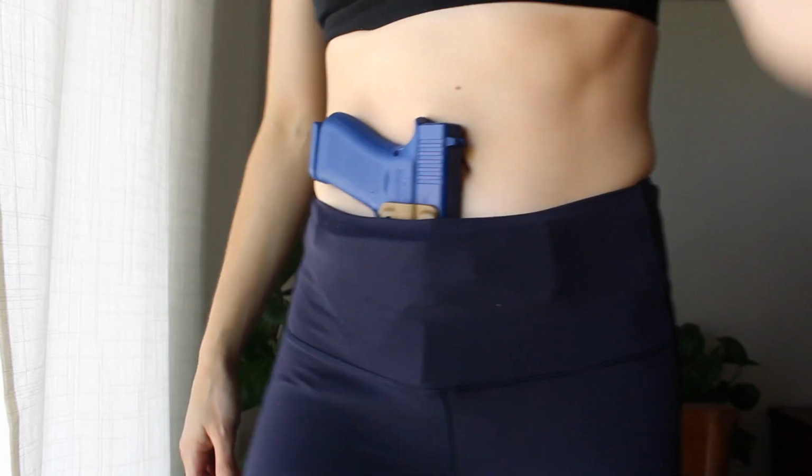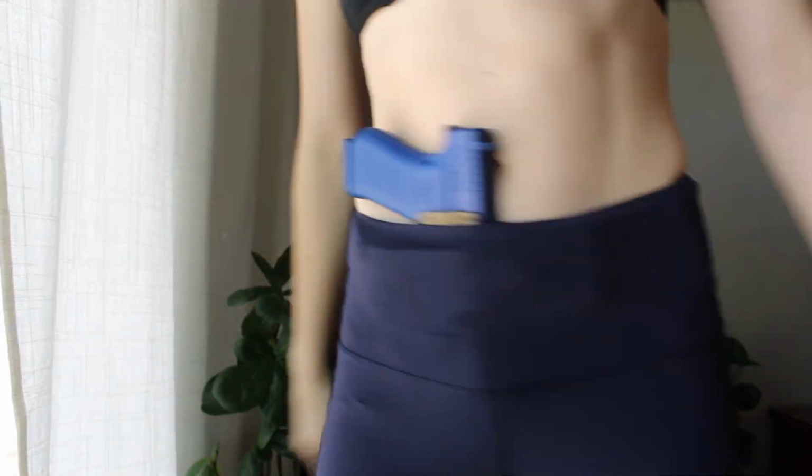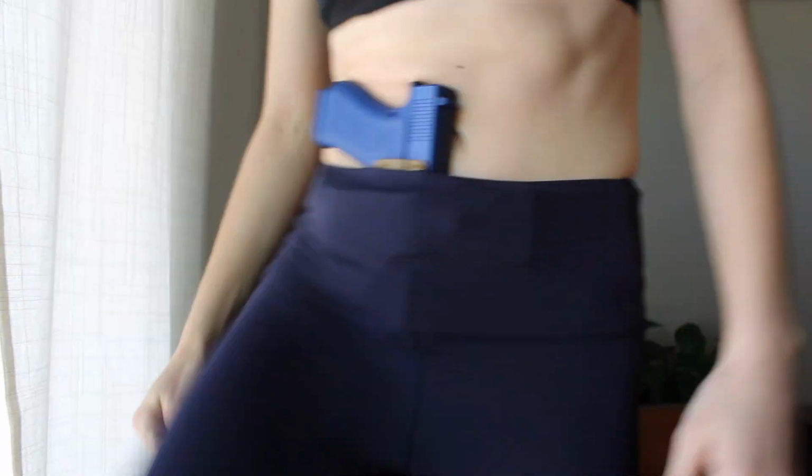The next thing I want to mention about the safety of the Enigma is that it is designed to move with your body. It's actually designed for movement and performance in mind and tested that way as well. So we know that it's designed for movement. We know that it's designed for performance. It's going to move with our body and not force the gun up out of the holster in any kind of way.